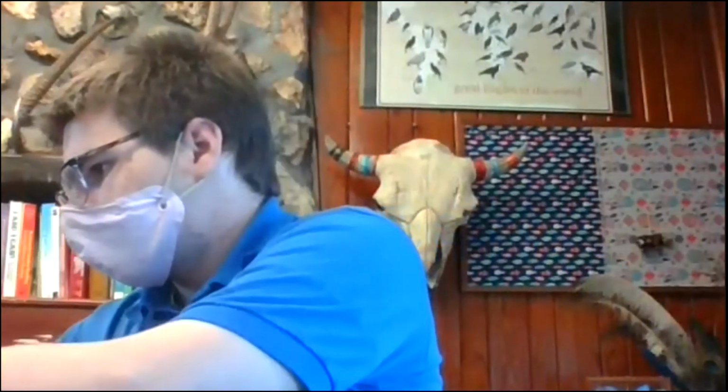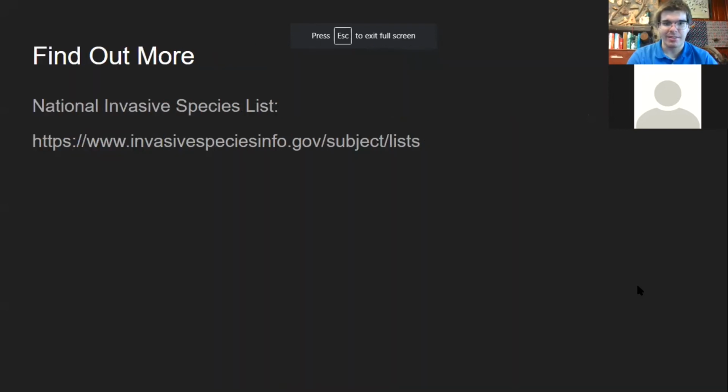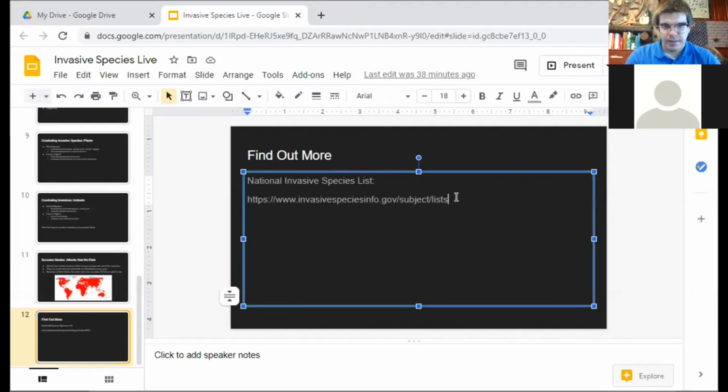And let's talk a little bit about what you can do about invasives. I've talked about combating invasives in general, but I think one of the greatest tools to combating invasives is to figure out more stuff about invasives.